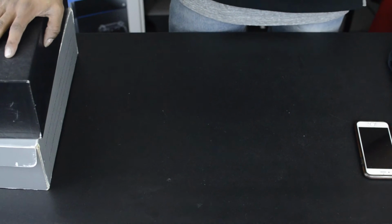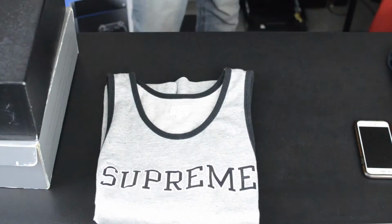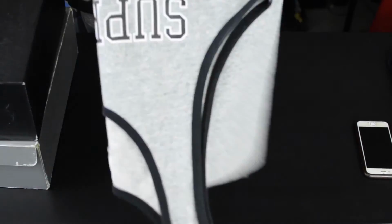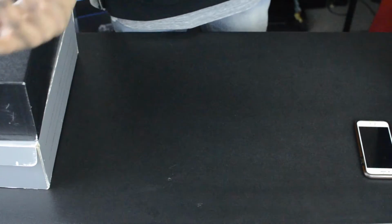Alright, next up is two shirts, two clothing items that I plan on taking. The first is going to be this. This is one of the shirts that was in my springtime t-shirts, but I never got a chance to wear it. It's just been hanging up.